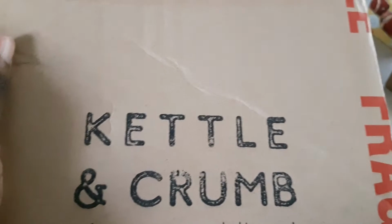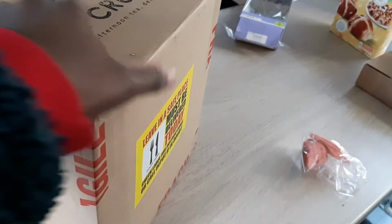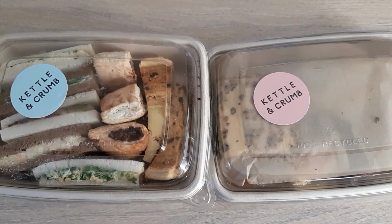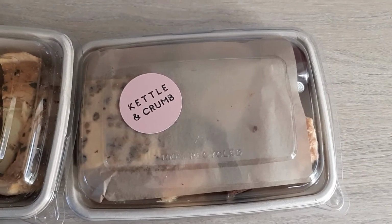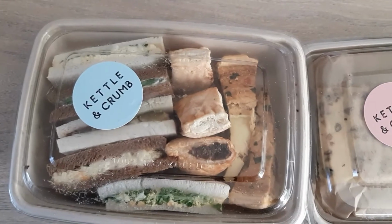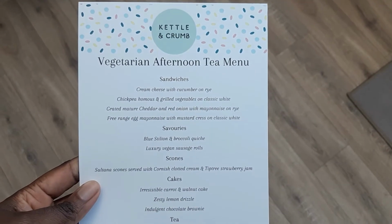This is the box that the afternoon tea came in. It's quite a big box, but I suppose the plus side is you can recycle this box, so there's no real issues there. You'll see in a minute how small the afternoon tea actually is. So here's the afternoon tea in all its glory. Remember, this is actually for one person. I haven't included here the tea bags that you get as well. But again, all this packaging can also be recycled. Here is the menu. I went for the vegetarian option.